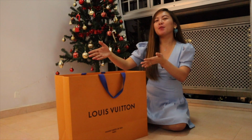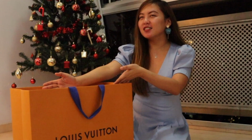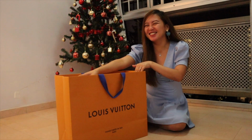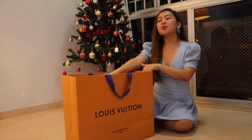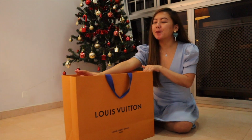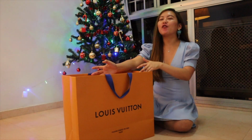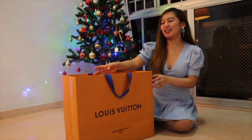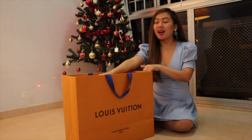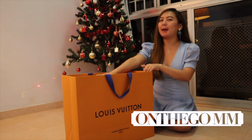We will unbox my first ever luxury bag, which is the Louis Vuitton. This bag is memorable for me because this one is the fruit of my 2 years of hard work in Singapore. So to describe this bag, it is what they call the On-The-Go MM.